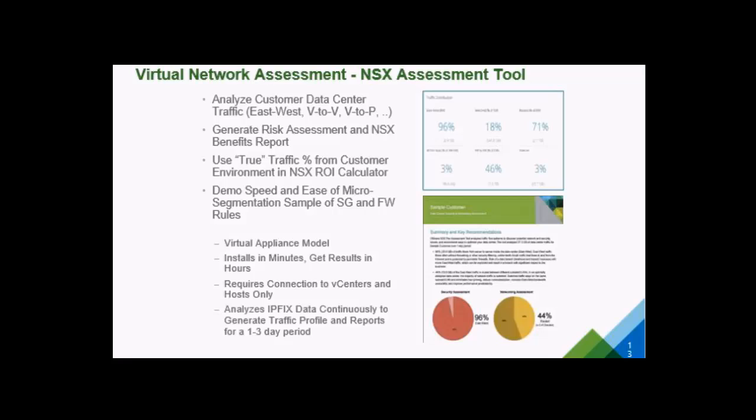Now, the difference between the actual assessment tool versus the product: the assessment tool will only take a look at your east-west traffic. It only shows you some of the recommendations and reporting of that, but it does not give you the 360 view as well as some of the best practices of running NSX. The customers do not have NSX when you do the assessment. So this is generating interest, generating that risk assessment so that customers can look at this and realize that NSX is truly an important solution that they need to have.